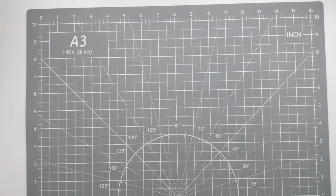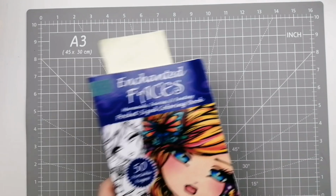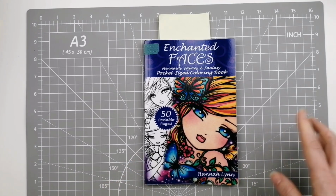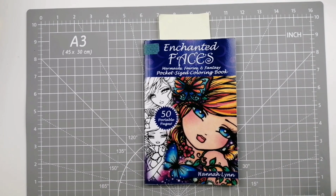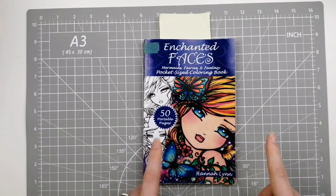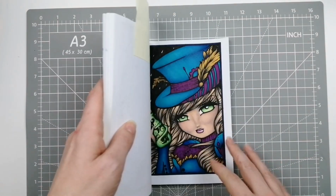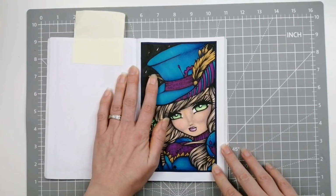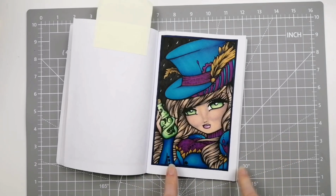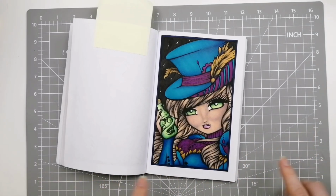Let's see. Then I have my Enchanted Faces by Hannah Lynn, back to my kind of normal set of picked books for the month. I have a long-standing buddy colour group in this book. We did this page this month. I'm trying out another set of pencils for a review video at the moment.